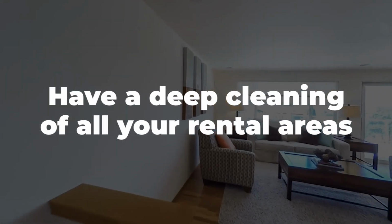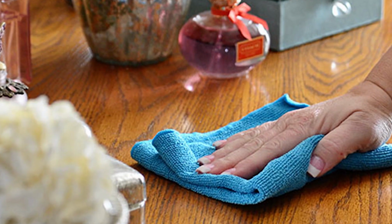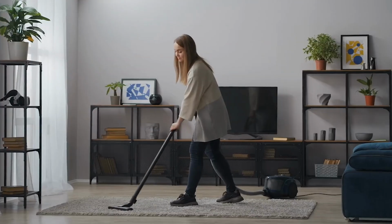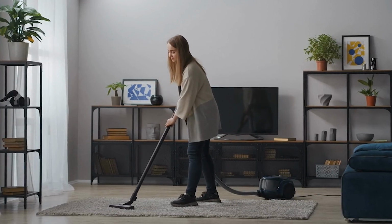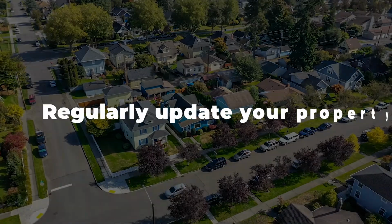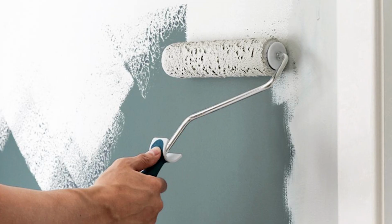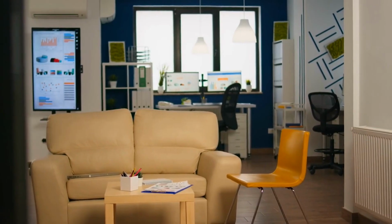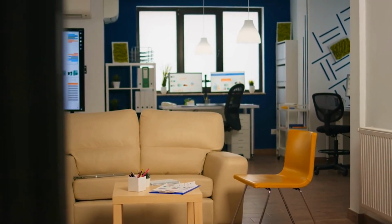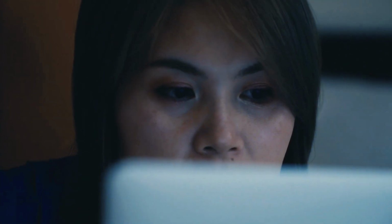Have a deep cleaning of all your rental areas, including bathrooms, kitchens, and shared spaces, as well as regular dusting and vacuuming. You should also ensure that all appliances and equipment are in good working order and that any necessary repairs are made promptly. Regularly update your property in terms of its appearance and amenities. This can include painting the walls, replacing old furniture, or updating the decor to make your property more appealing to guests. While you're at it, consider adding new amenities such as high-speed internet or innovative home technology to make your property more attractive to guests.